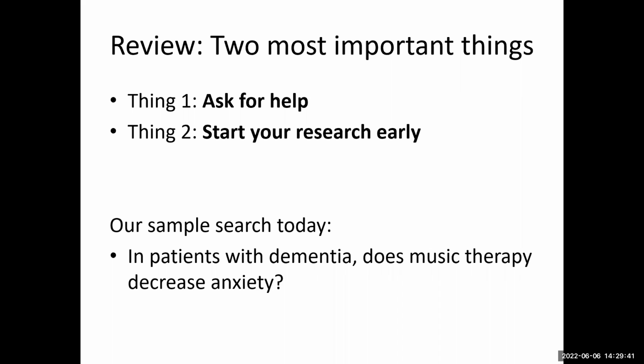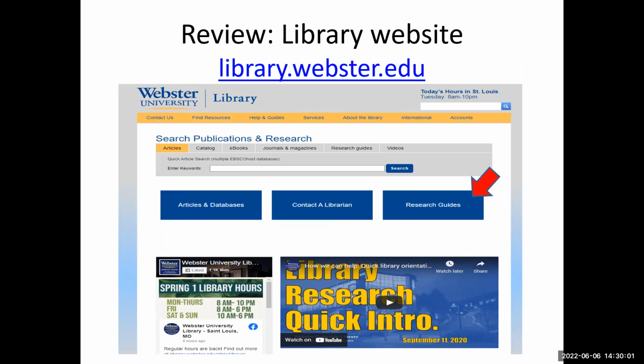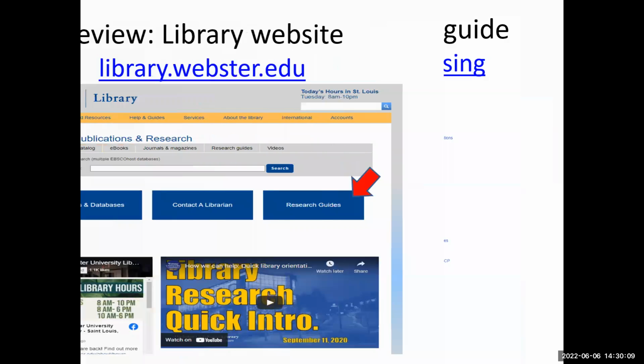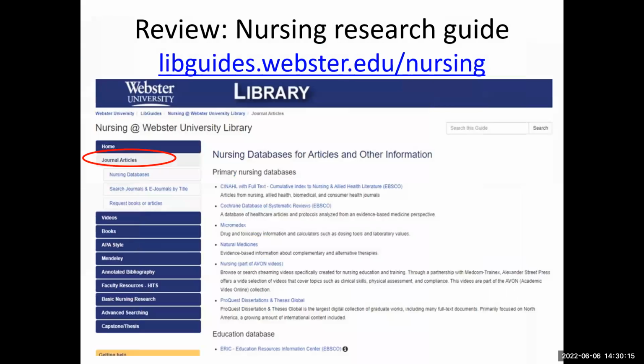We're going to pick up where we left off at the overview video, where we were looking for a sample search. Our topic was, in patients with dementia, does music therapy decrease anxiety? And just as a quick review, we started at the library website, library.webster.edu, clicked on Research Guides, scroll down to find the nursing guide, and that opens us up to the nursing guide right on the journal articles page.